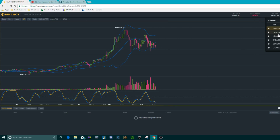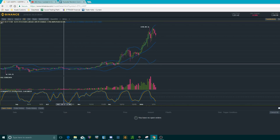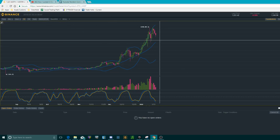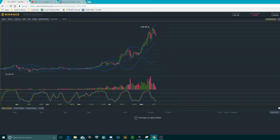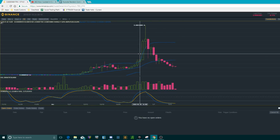and look at something like Ethereum, where if you look at the Ethereum chart, it's still very bullish. We're still above the middle Bollinger Band line, so all we need to do is pull back, do some consolidation, and then we can go on and ride the next wave up. So I'm not in any positions right now, just because everything kind of looks slow.